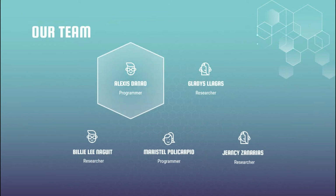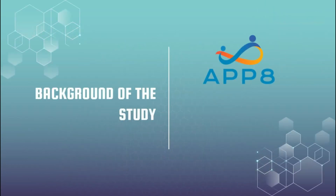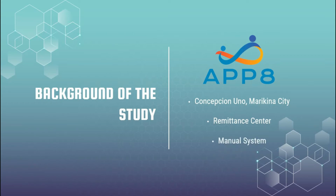Our team chose APPH Remittance Center as our prospect client for this project. APPH Remittance Center is located in Concepcion 1, Marikina City. The business is known as a money remittance center and payment service. APPH Remittance Center is using a manual system in monitoring the records of entry in the establishment's premises.